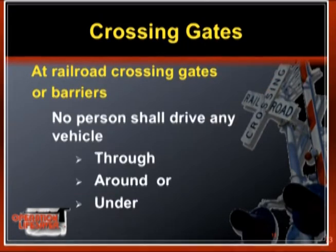Railroad crossing gates or barriers are there for a reason. Therefore, no person on a public school bus shall drive through, around, or under any crossing gate or barrier while the gate is opening or closing, unless directed by a uniformed police officer, firefighter, or a railroad employee.